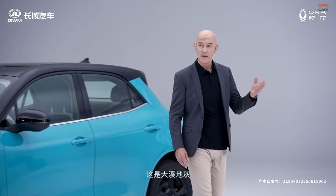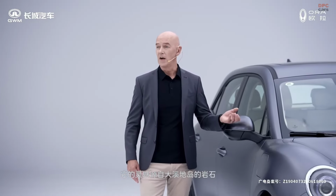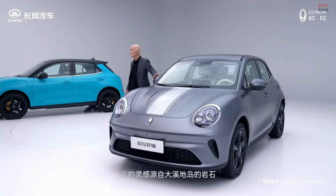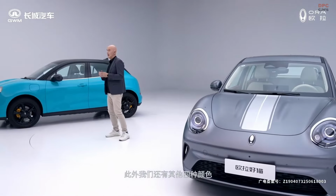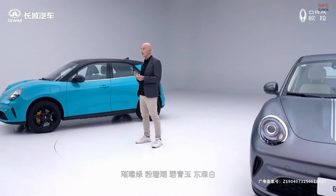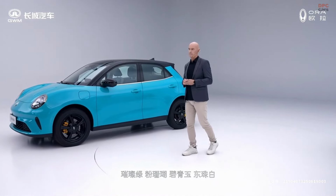And this one over here, the volcanic grey, the inspiration really comes from the rocks of the Tahiti Islands. It's also a beautiful color, one of my favorites. Additionally, we have 4 colors. We have emerald green, we have angel pink, we have celadon jade, and pearl white.